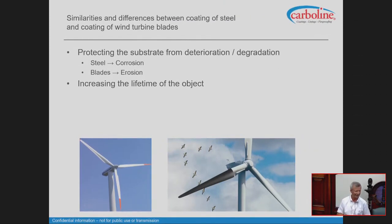In the end, what's important here is to prevent the loss of energy. The annual energy output from a blade should be as high as possible, and to do that, you really need to maintain it. And the next speaker, or later on, he will say something about that.